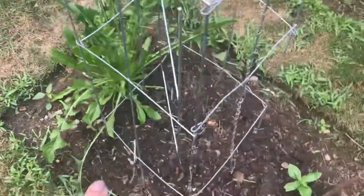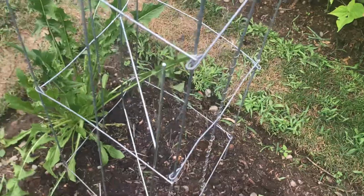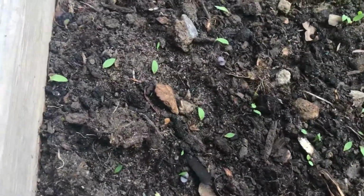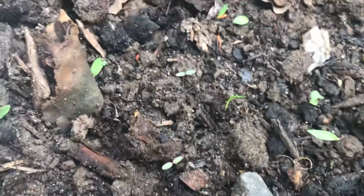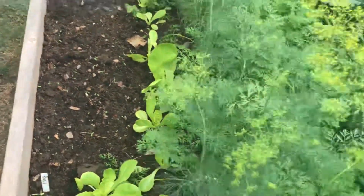I threw some Swiss chard in here to germinate, where peas were. And I put some basil seeds in here. Those little leaves are not basils. That might be, but we'll have to leave it for a bit and just see what happens. Let them germinate, and then I can go in and weed it.